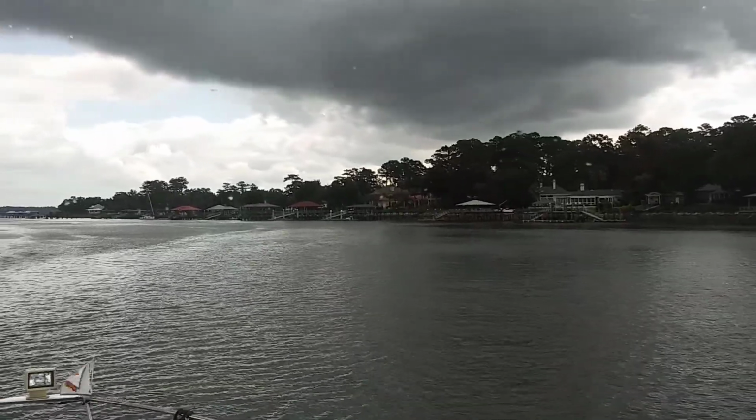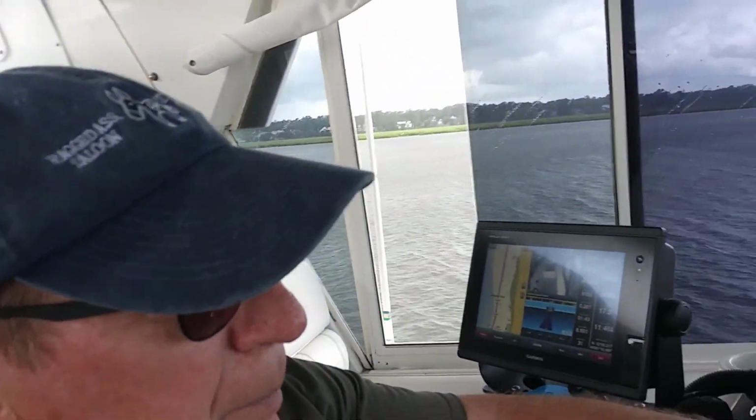So, a few more dark clouds. Well, getting near the end of our trip to Savannah River Bend Marina, where we will tie up, and unfortunately we're going to have to leave the Here's to Us and head on home for a bit to take care of some business. We're about 3.7 miles away and starting to pick up a little bit of rain, and here comes a shrimp boat.